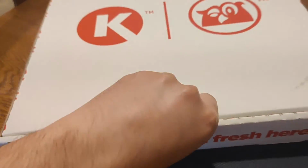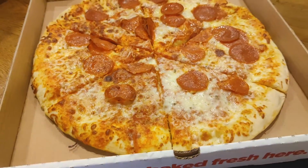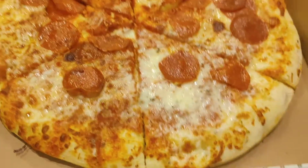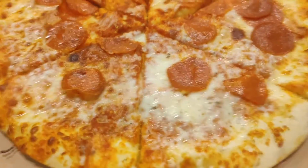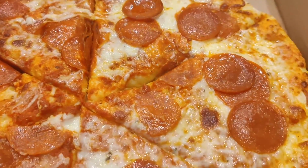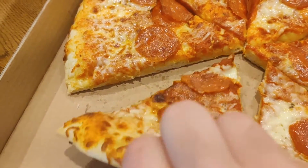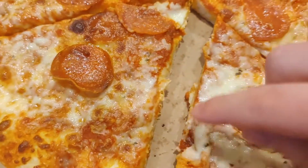Let's go, Circle K. Oh damn, this is actually massive. Okay, these are big slices. I think he could have cut them again, maybe. Not too much pepperoni on there. There's a decent amount. It definitely is greasy, there's no doubt. No pull at all, actually. But it's cut very well. They cut it very cleanly.